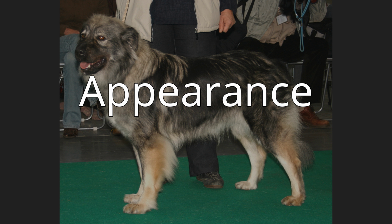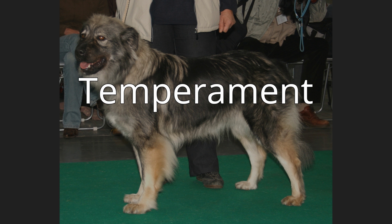Temperament. The breed standard describes the dog as having a sharp temperament and strong individuality, distrustful of strangers. It's a good guard dog. Like all large dogs, the Karst Shepherd needs to be well socialized while very young with people if the dog is to be a companion, and with livestock if the dog is to be a guardian. If the breed's background is taken into consideration, and if the dog is well socialized and trained, he may make a good family dog. Temperament of individual dogs may vary.